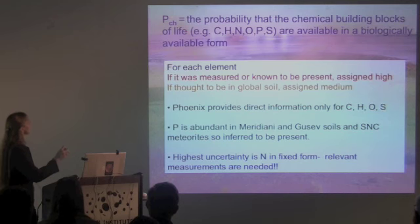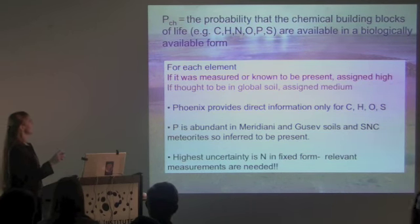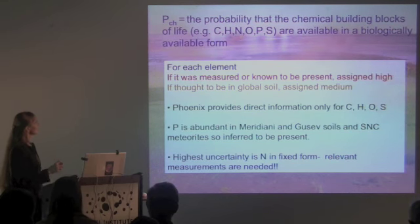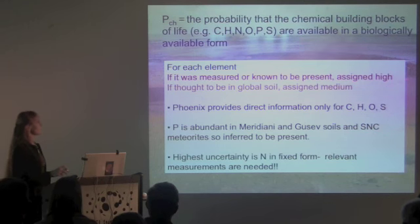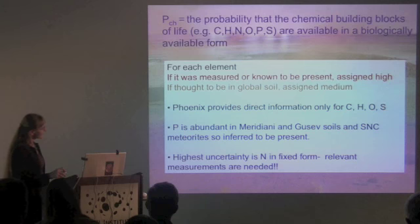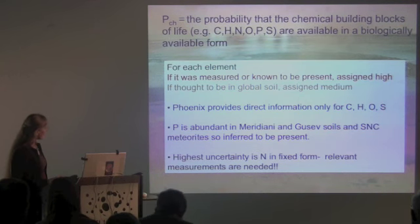Next then is the chemistry, the building blocks of life. And so this is the famous CHNOPS elements: C, H, N, O, P, and S. They have to be available, and they have to be available in a biologically available form. For each element, if it was measured or known to be present, we assigned it a high. If we thought it was in the global soil, we assigned it a medium. Phoenix provides direct information only for carbon, hydrogen, oxygen, and sulfur. P has been measured in Meridiani and Gusev soils and is also abundant in SNC meteorites, so it's inferred to be present. The element with the highest uncertainty is nitrogen.